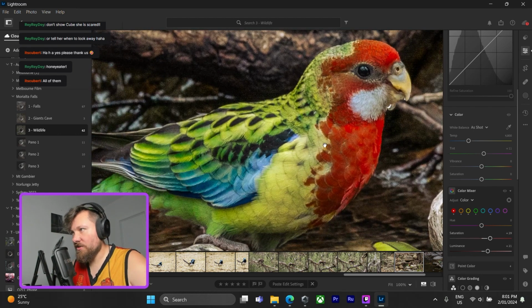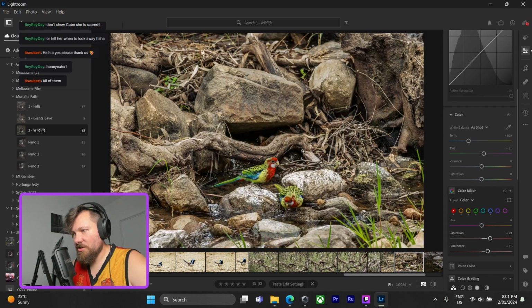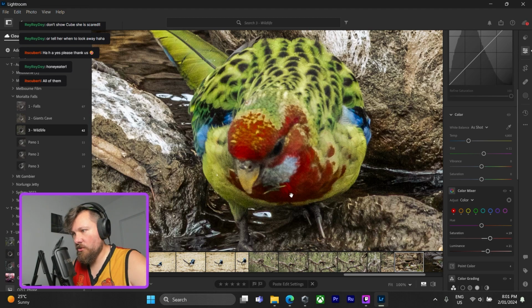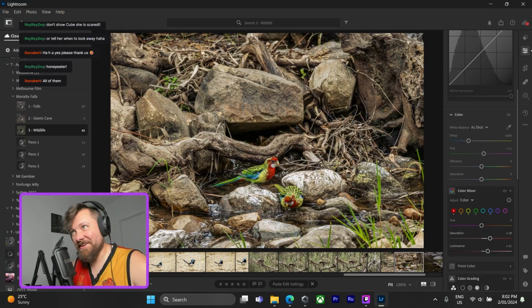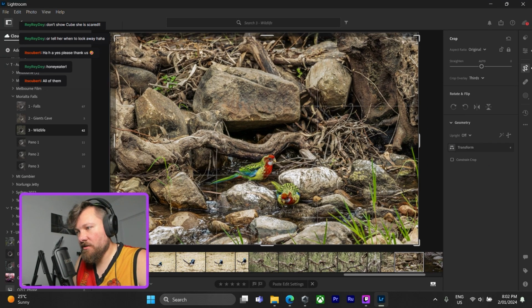I don't even know what parrots they are, but these ones were really skittish. These are the ones that wouldn't let you near them at all. They're quite fat as well. They're quite big. Just gotta fat shame some parrots here.